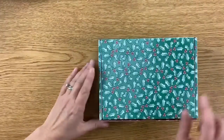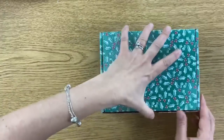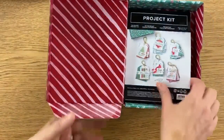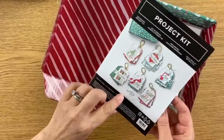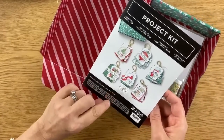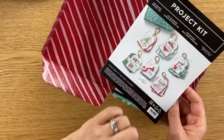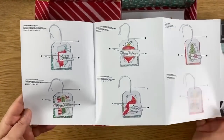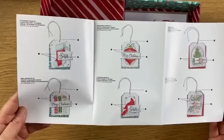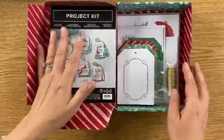So here we go. You get this fabulous little box. It's really a nice box. You can re-gift this box. That's one nice thing I love about it. And so inside here, it's a project kit, right? You have to purchase the stamp set in addition, because it's called the Tag Buffet. And so the stamp set is in addition to this. You've got directions here, and it's really nice. You can actually see each one of these little tags. And I'm excited to bedazzle them up and add some really cool jewels that I'm excited to show you guys here in a bit.